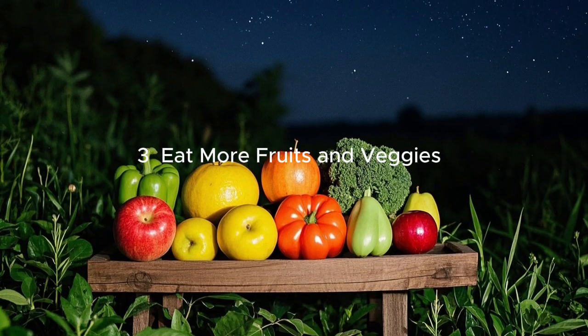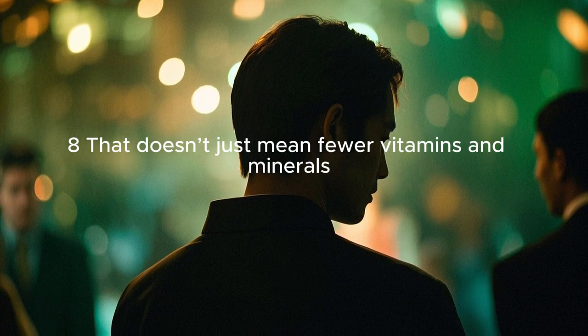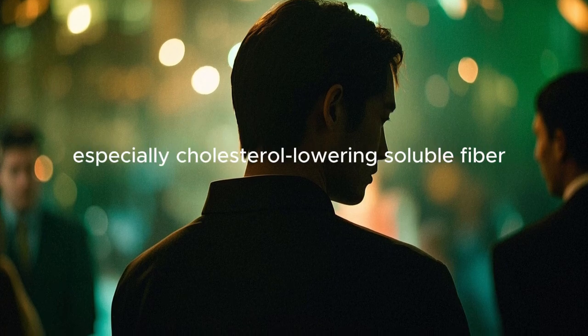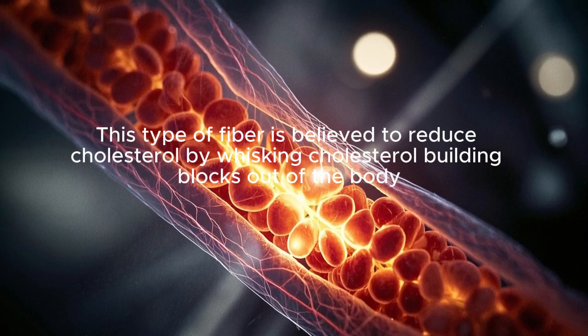3. Eat more fruits and veggies. 90% of Americans don't eat enough fruits and vegetables. That doesn't just mean fewer vitamins and minerals. It also makes it difficult to get enough fiber, especially cholesterol-lowering soluble fiber. This type of fiber is believed to reduce cholesterol by whisking cholesterol building blocks out of the body.